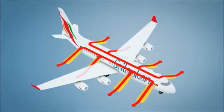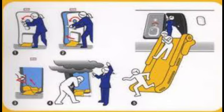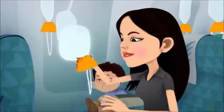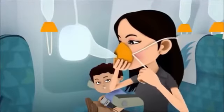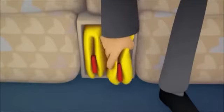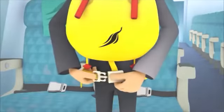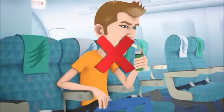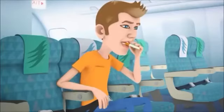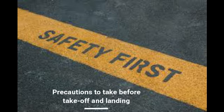the location and use of the emergency exits, evacuation slides, and emergency floor lighting, the use of the oxygen mask, the location and use of the life vest, life wraps, and flotation devices. Generally, a reminder not to smoke on board, including the toilets. The precautions to take before takeoff and landing.